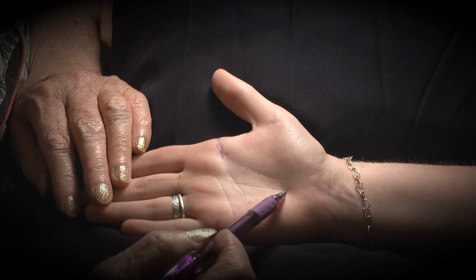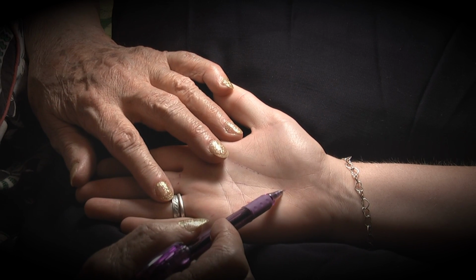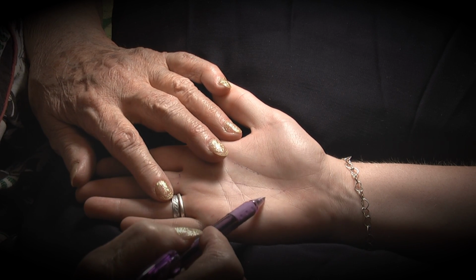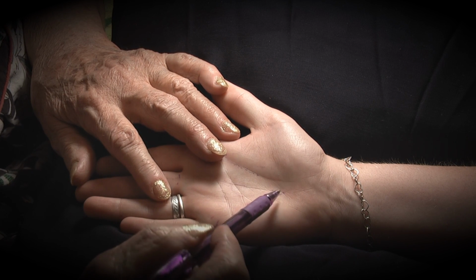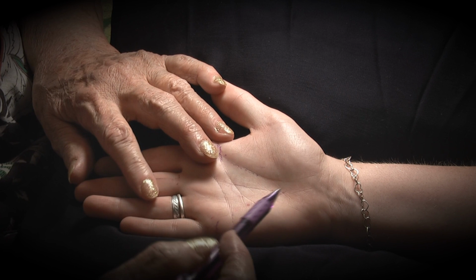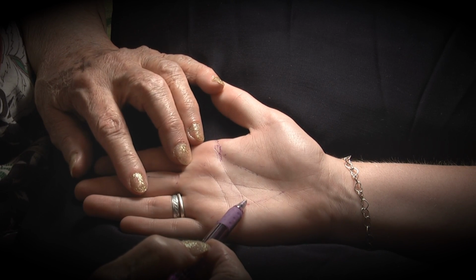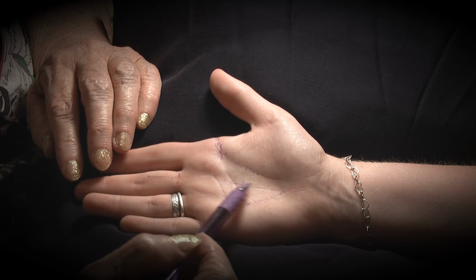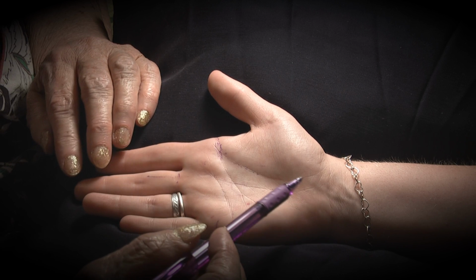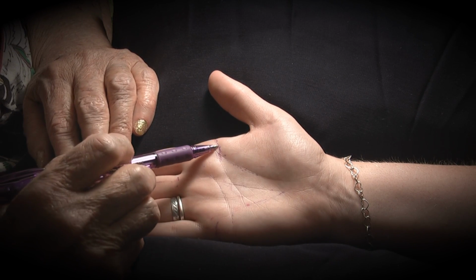This is this line coming here. Just below your money line is your health line. You're coming here, but you got a little tiny break in that line. You might have just something. That's your internal organs. Just a slight problem with your internal organs. All right, let's go back to, let's see. So that's your fate line there. Here, let's jump over here to your lifeline now.